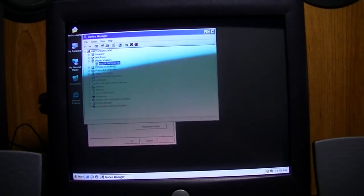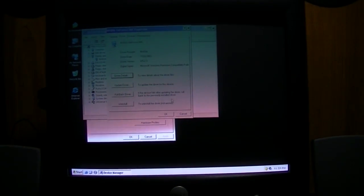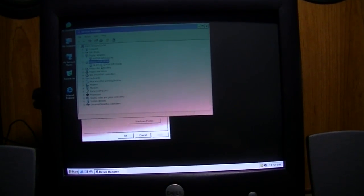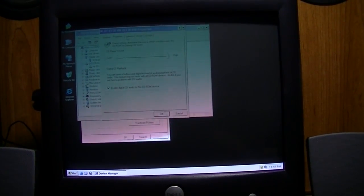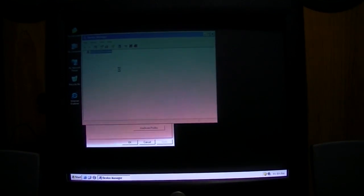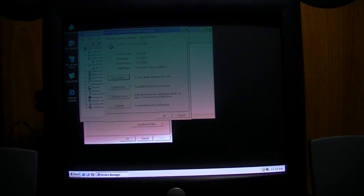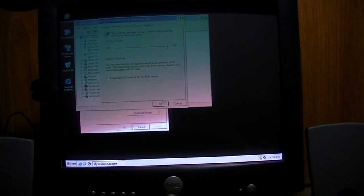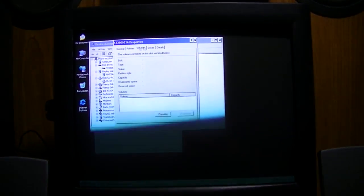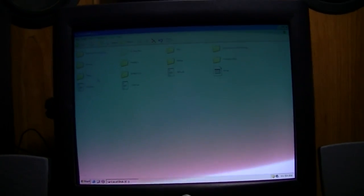NVIDIA GeForce 2 MX. Is this the NVIDIA provided driver or is this a Windows generic driver? Looks like this is an NVIDIA driver. That's good. CDRW. Enable digital audio for this device. I'm going to turn that off. I prefer analog audio, unless there's a S/PDIF out on the CD-ROM itself. This does have write caching enabled, so that's good. Actually seems like a pretty snappy computer. Opens right up pretty fast.